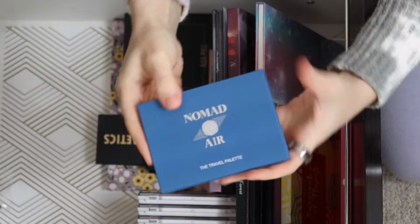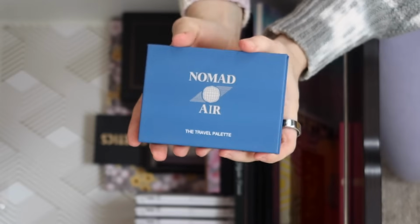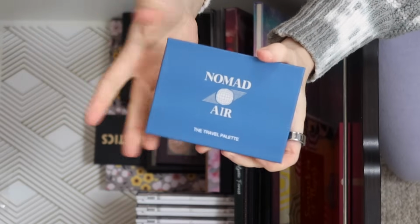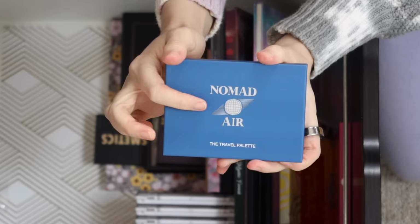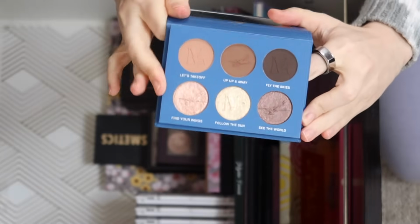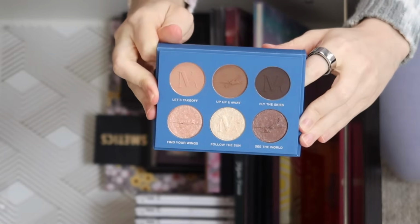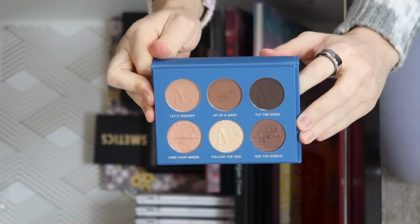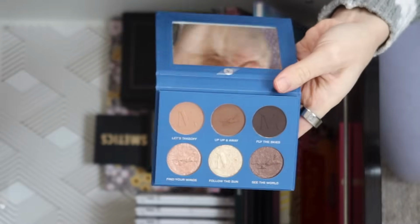I want to put this newish one in because I am going to be traveling a couple times over the next month, which I'm really excited about because I haven't traveled in a while. This is from the Nomad Air collection, and it's the travel palette, is what they call it. This really is the ultimate neutral travel palette. You can go light and shimmery or really smoky with it. Also, kind of like the hot chocolate vibes I was talking about.